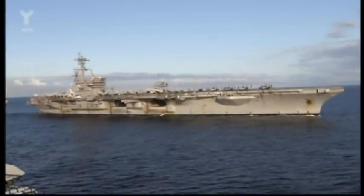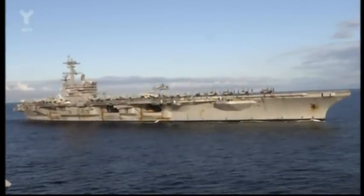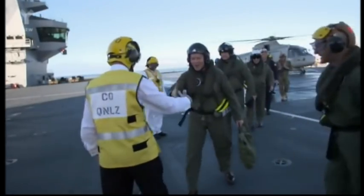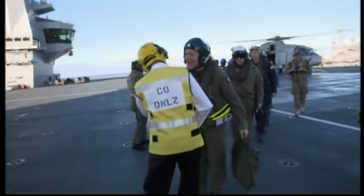We got the American Admiral coming across, who's in charge of the battle group, literally for a flying visit. It's 50 minutes, so a quick bacon roll, a cup of British tea, English tea, and then they'll be off again. Back for that coffee. Jerry, welcome. Come on board. Come this way.